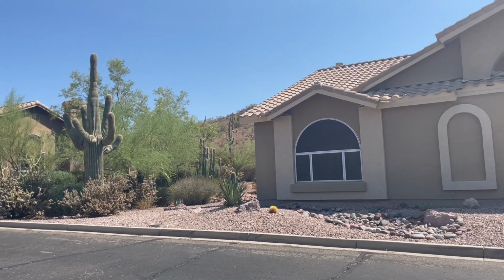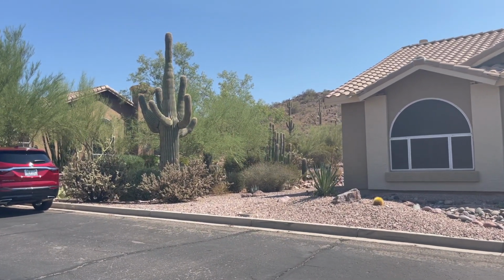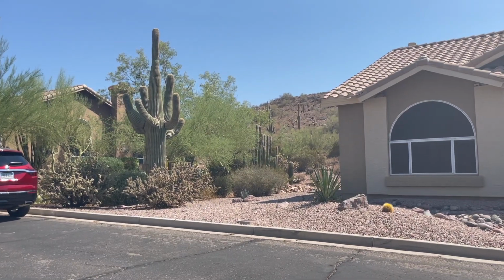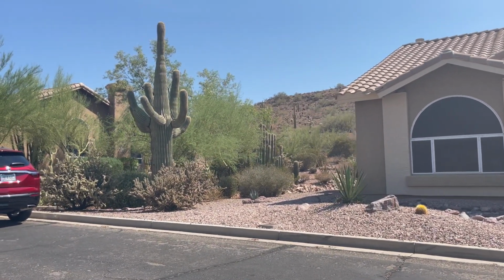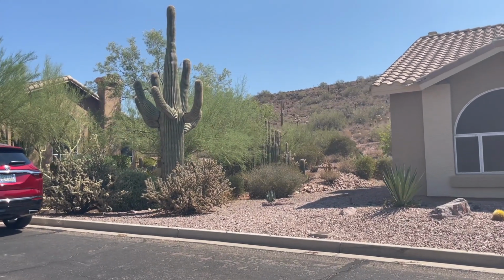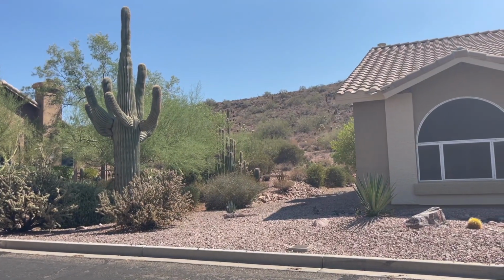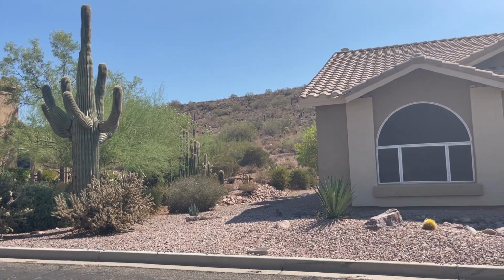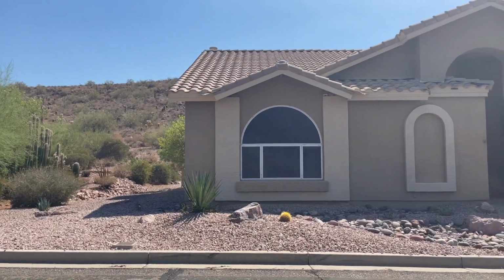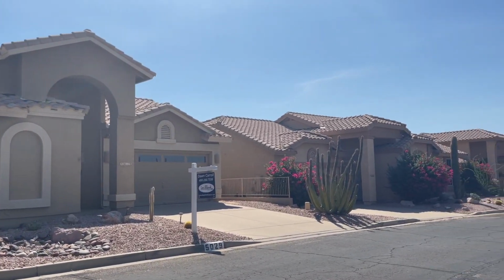So off to the left here, you got this desert drainage area for any water runoff. Great slope behind the house for our monsoon rains, if we ever get them. But we had some rain in this direction here last week. A few years back, they had some issues with some water drainage in the back of the home, about 4 homes down, but this home has never had that issue.